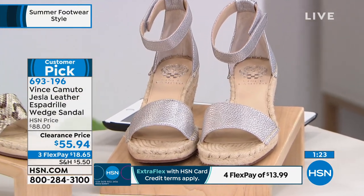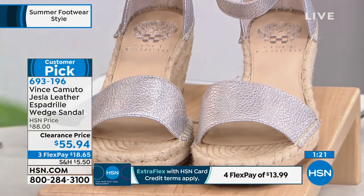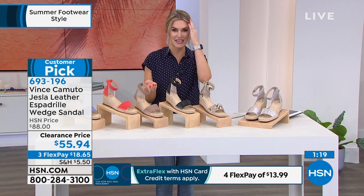$18.65 gets it home. If you have an HSN credit card, you get an extra Flex Pay. Use it, and then you get them home for $13.99.